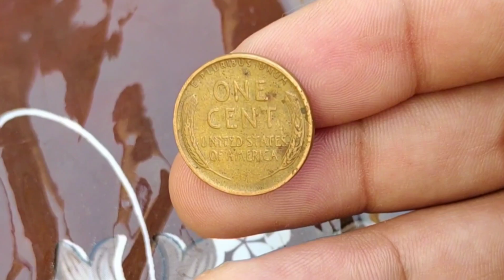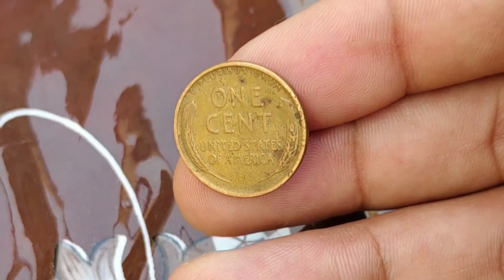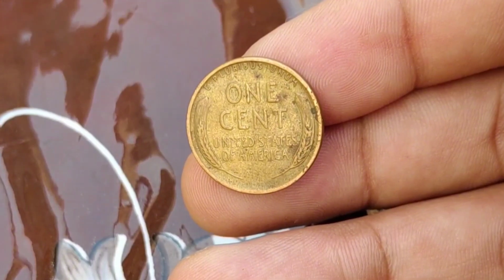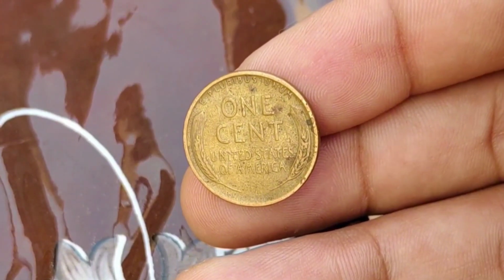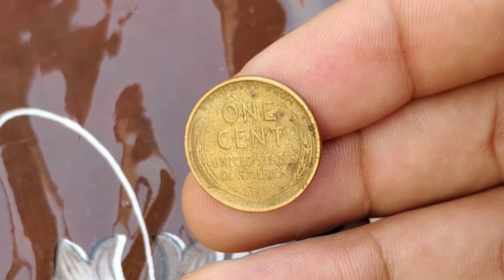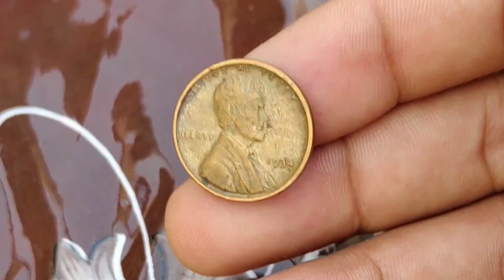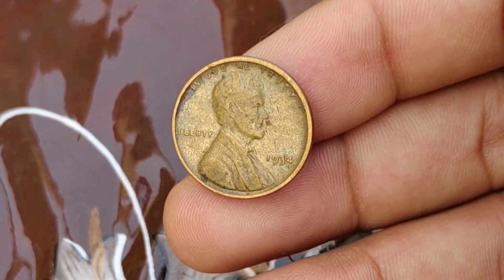Let's start with a bit of history. The wheat penny, officially known as the Lincoln wheat cent, was first minted in 1909 and remained in production until 1958. Designed by Victor David Brenner, this coin is iconic for its depiction of Abraham Lincoln on the obverse and two wheat stalks on the reverse.